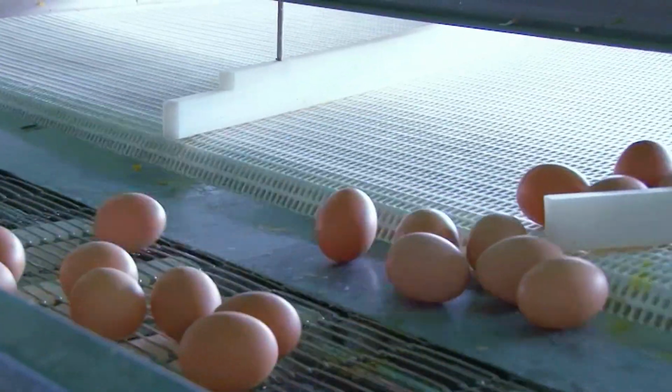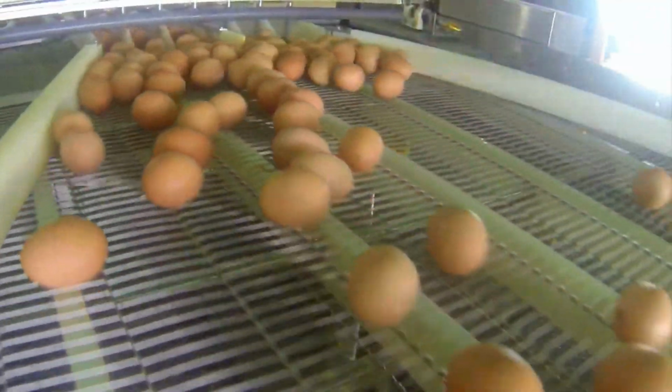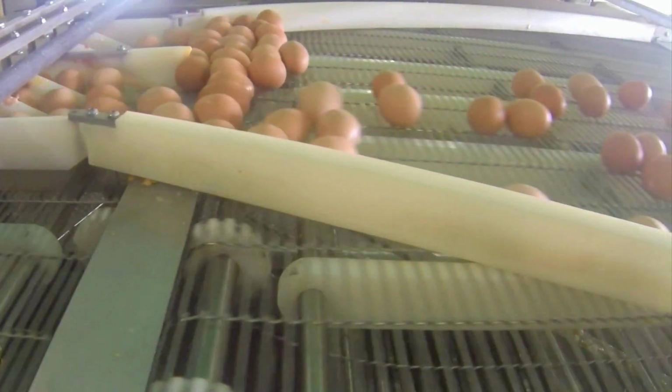On chicken farms in the United States, egg production begins with raising hens specifically for egg laying. The hens are raised in barns designed to maximize their comfort and egg production.